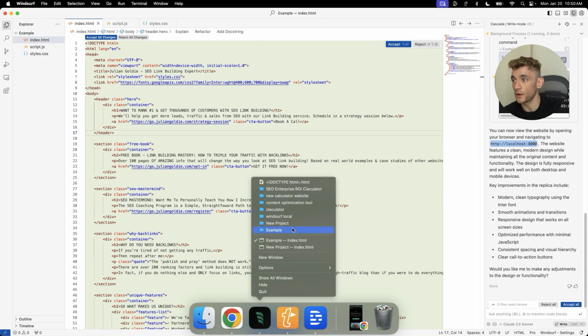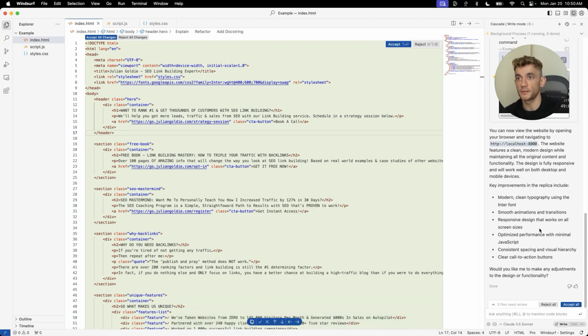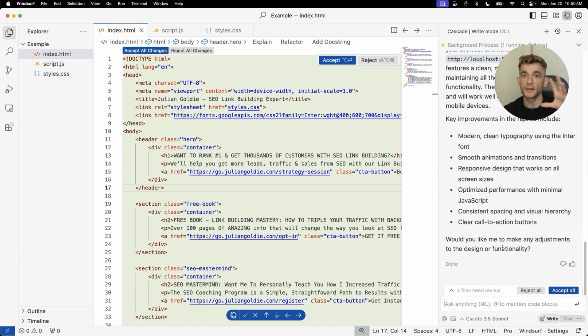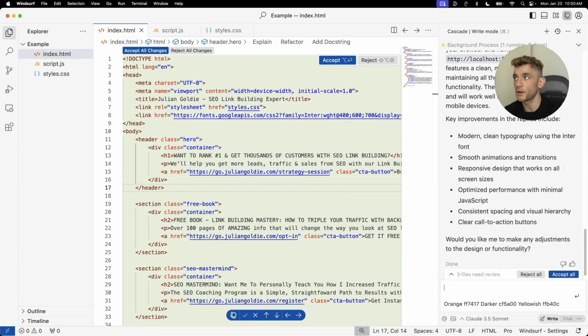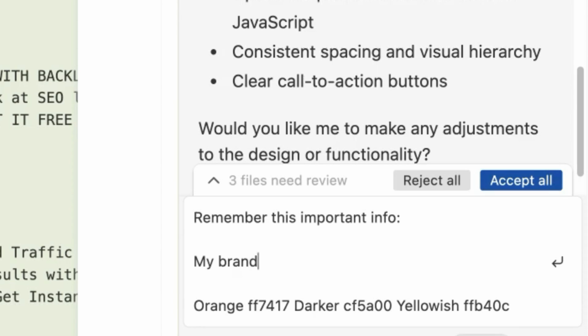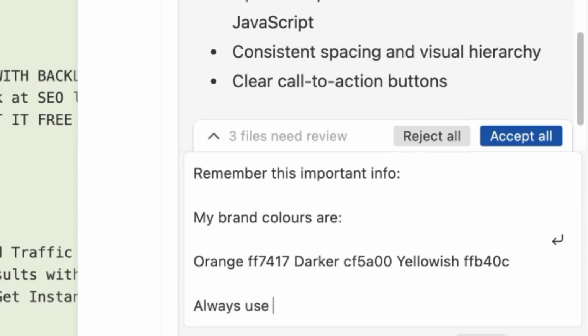Very, very powerful stuff. Now, what you can also do is inside here, it has a new memory feature inside Windsurf, which means unlike these other no-coding tools, you don't have to give it the prompts every single time on what your brand colors are or what your funnels are. You can just paste that information in once and then use it to build out future projects. So for example, if I go into Windsurf and say, okay, remember this important info. My brand colors are, always use these for creating projects, right?